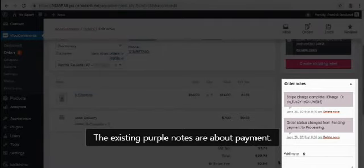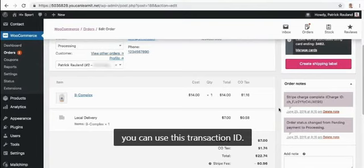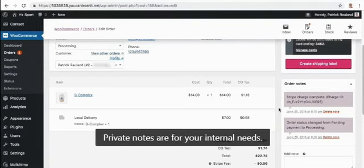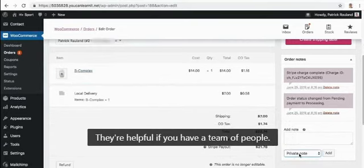The existing purple notes are about payment. If you wanted to look up the order in Stripe, you can use this transaction ID. Private notes are for your internal needs. They're helpful if you have a team of people.